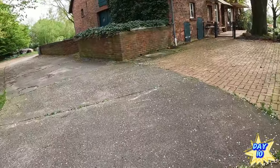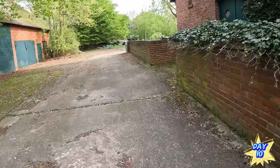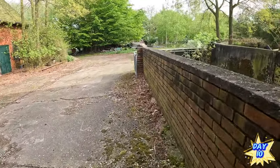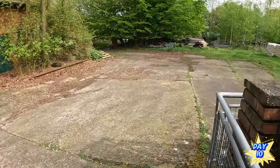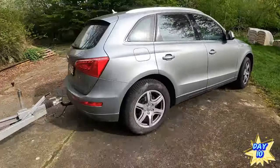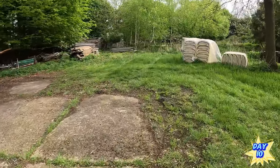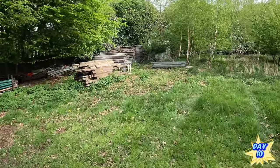Okay, guys, we are now back at the house of the last owner. House of his mother. To pick up some more pallets. Some more... Man, scaffold! Some more scaffold! Why do I keep forgetting this word? Scaffold, scaffold, scaffold. Right. Let's go.